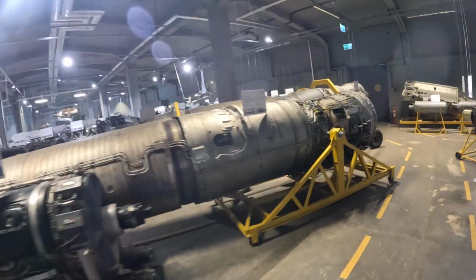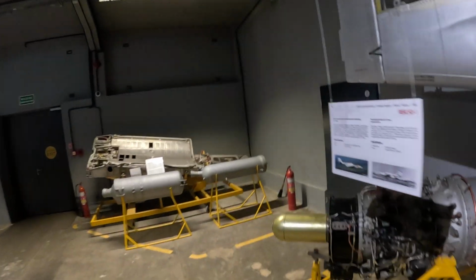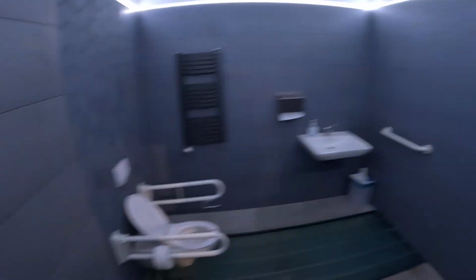Okay, I need to call Elon Musk, ask him to donate one of his engines. Let's see the toilets actually. How clean are they? Wow, nice.